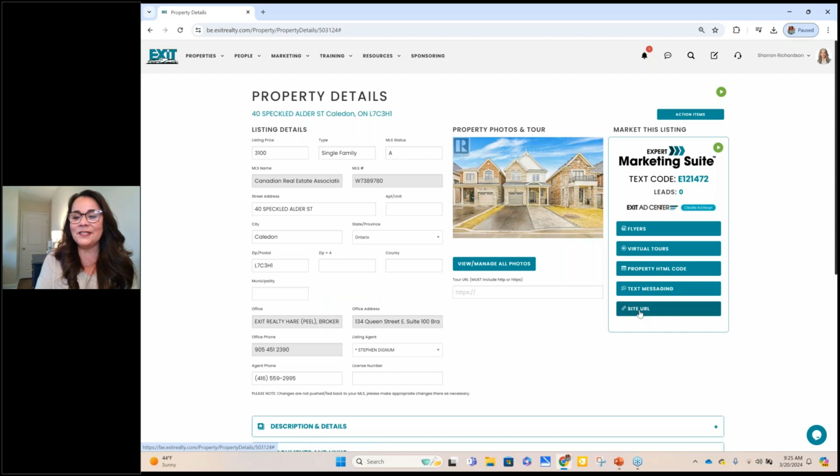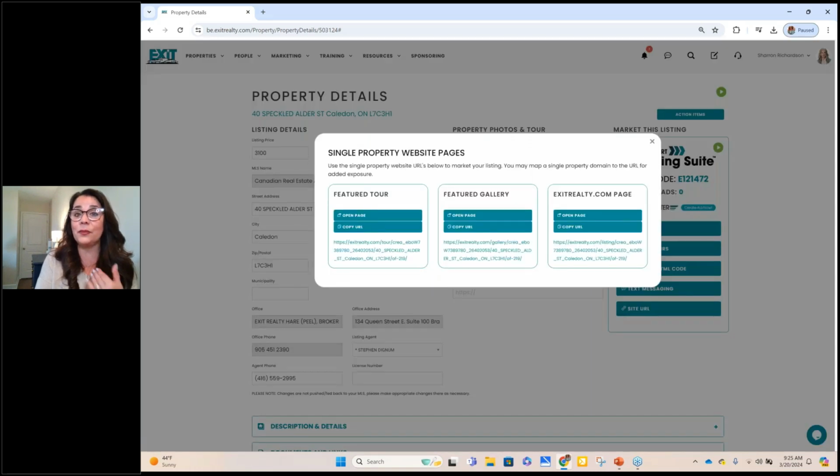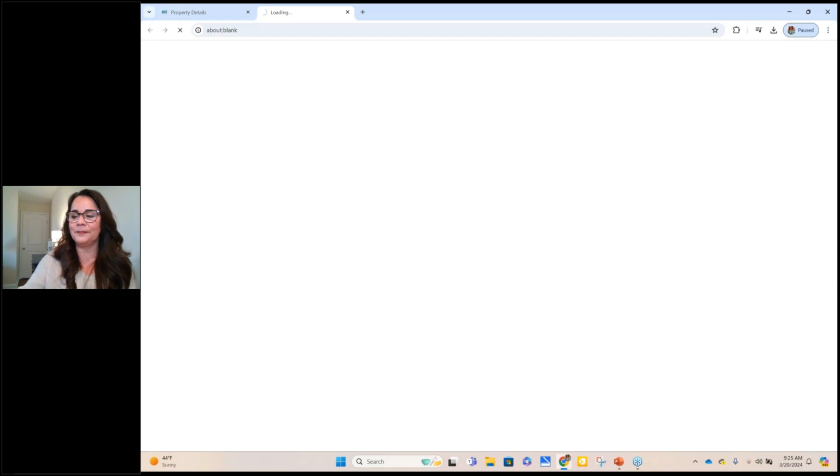And then next you have single property web pages. We provide you with 3 different ways that you can promote your listing with a web page. So I showed you kind of the example of the tour. I'm going to go ahead and click on featured gallery. So let's go ahead and click open while I take a sip.